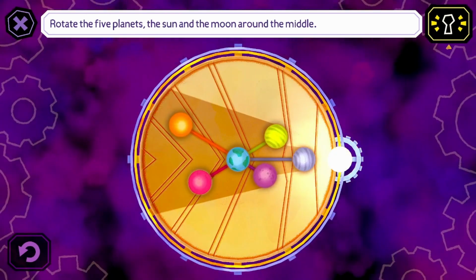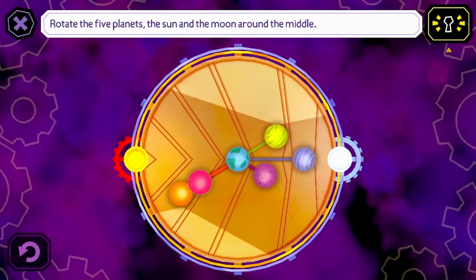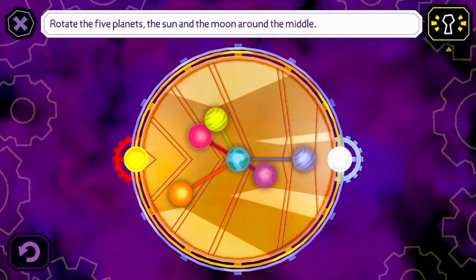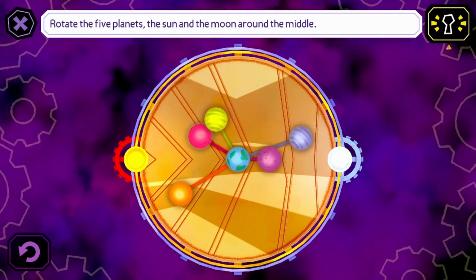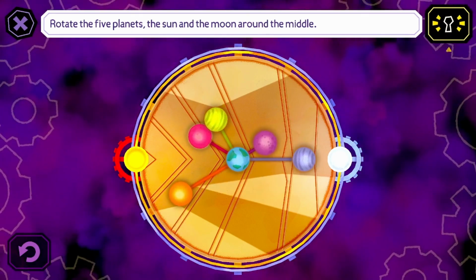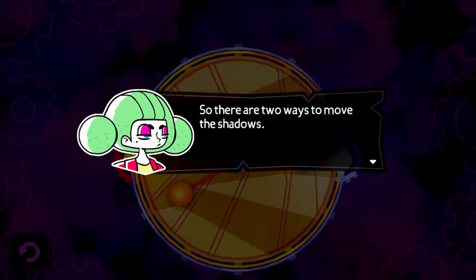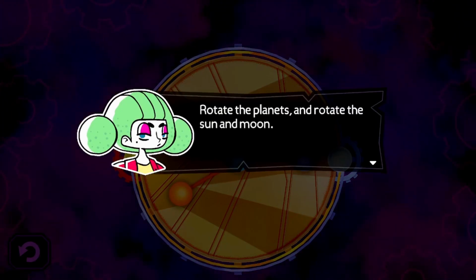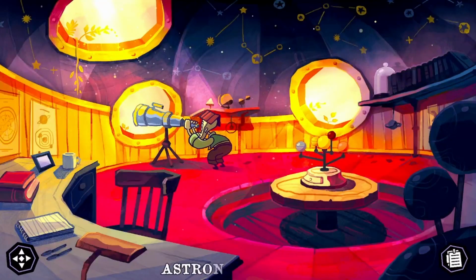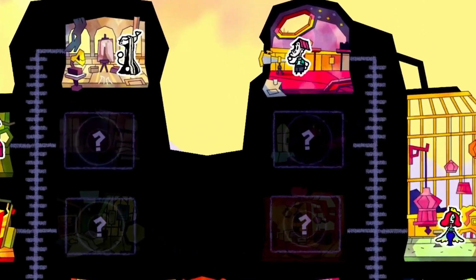But it can't be that hard, right? I would suspect, at least. Reset the puzzle? Nothing. So there are two ways to move the shadows: rotate the planets, and rotate the sun and moon. I'll do this later. Yeah, I got that. I want to explore the rest of the tower first though.